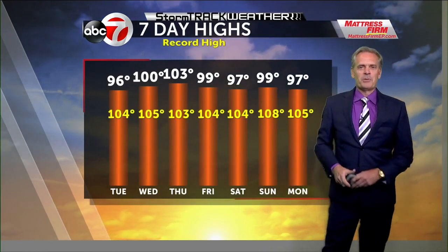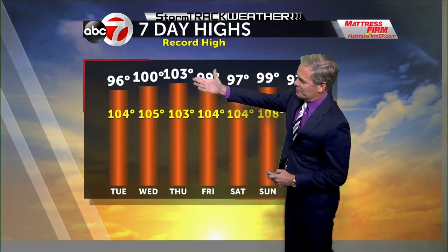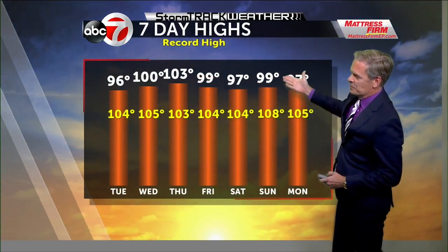Look at these temperatures as they rebound back into the triple digits. We're going to be watching Thursday very closely. That's the record high, 103, and we're forecasting 103. And then we'll slowly go down into the upper 90s to round off the rest of the week. Here's your highs tomorrow. We got Horizon City at 95. Notice Canutillo at 97 degrees.